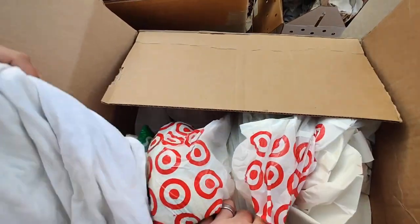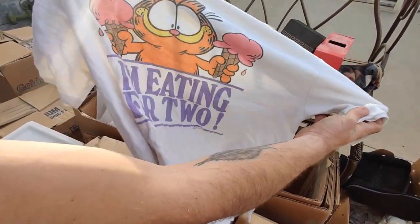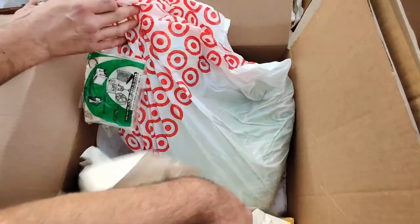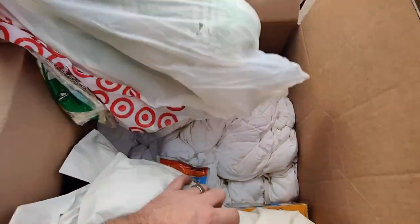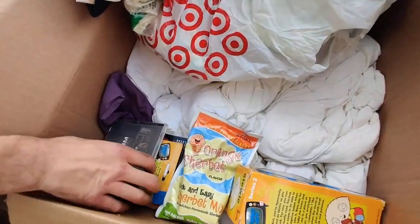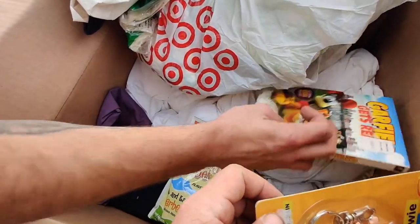Hey. Come on. Is that single stitch? Hold on. It is. It is. Dude, Garfield, another single stitch tee. That's 40, 50 bucks right there. What's in this? Okay, that's crocheted. Yeah. Oh! Stewie! Got another Stewie. You got even more stuff here. Look at there. Stewie! I love it.